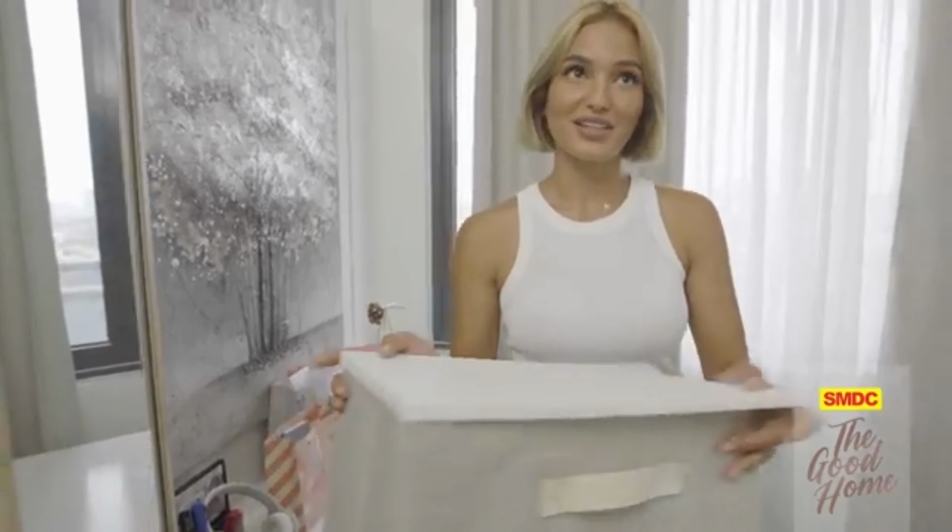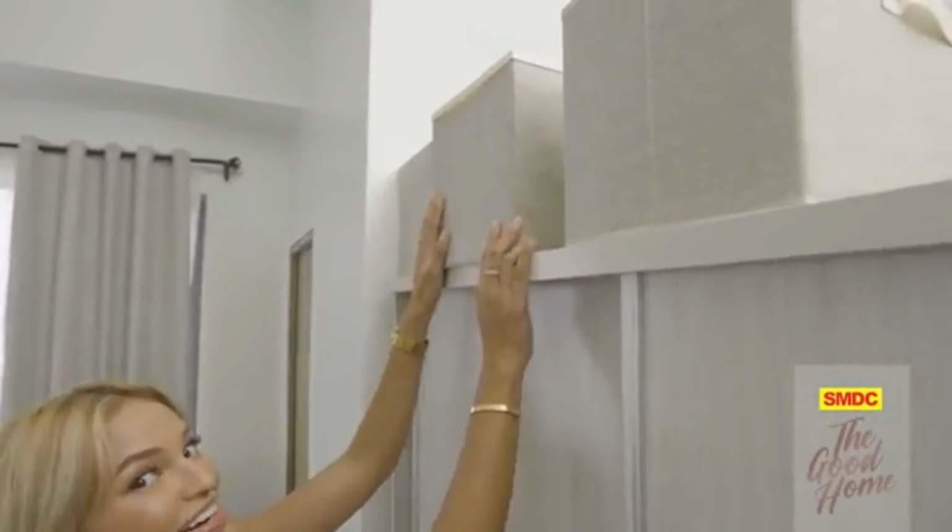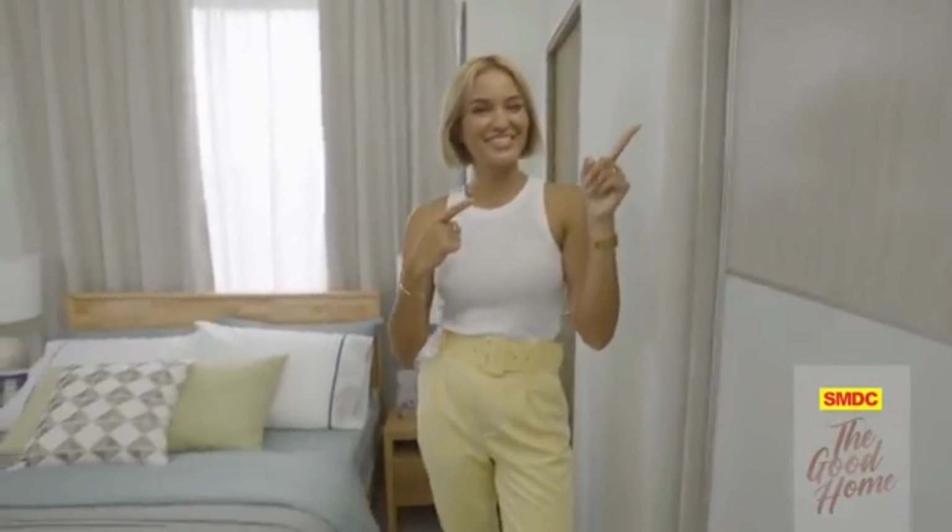Here are some tips for you to try in your home. Let's start with your vertical spaces. These are areas in your home which are often overlooked, like the tops of small cabinets, tables, walls, and even your doors. Shelving units are the best way to maximize these elevated areas to create more space for all your stuff.